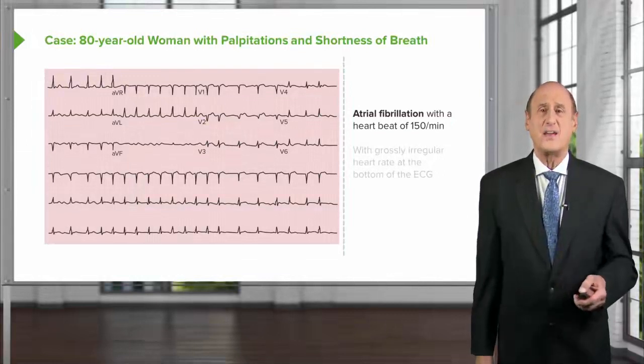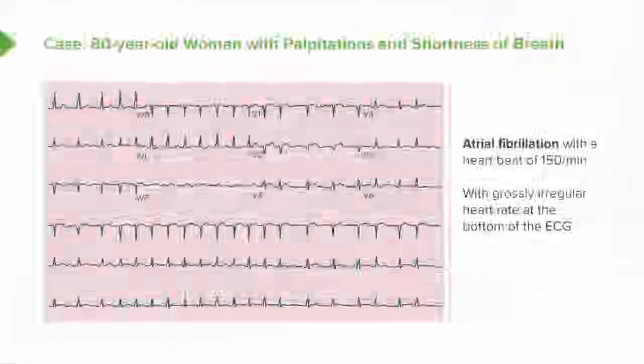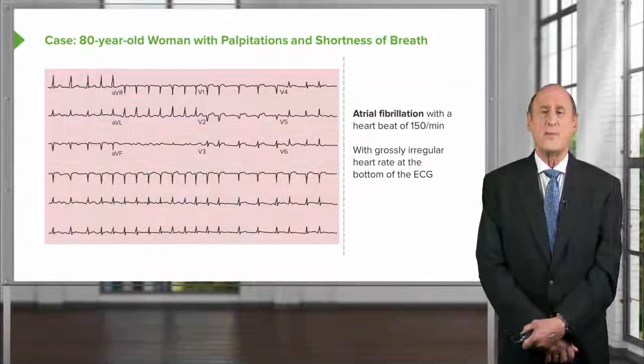So the diagnosis is atrial fibrillation, and this is pretty fast. The heart rate's 150 per minute. Grossly irregular heart rate, particularly if you look at the bottom strip. It's easy to see with the bottom rhythm strip. So, thanks very much for being with us for supraventricular arrhythmias. Please stay tuned for ventricular arrhythmias.